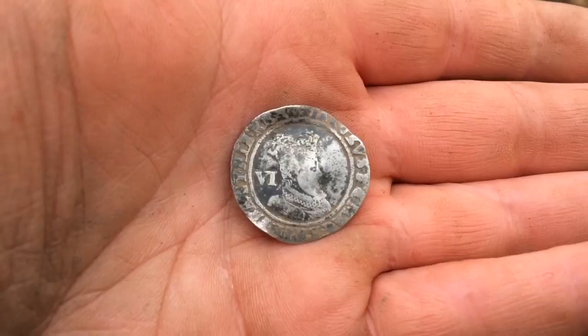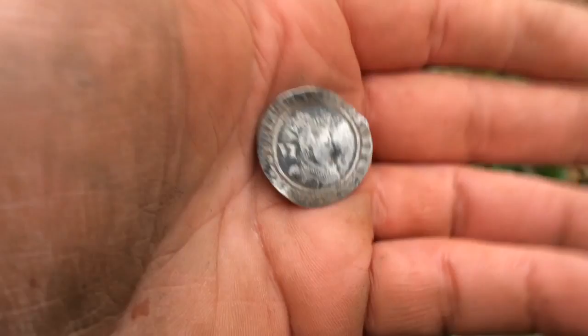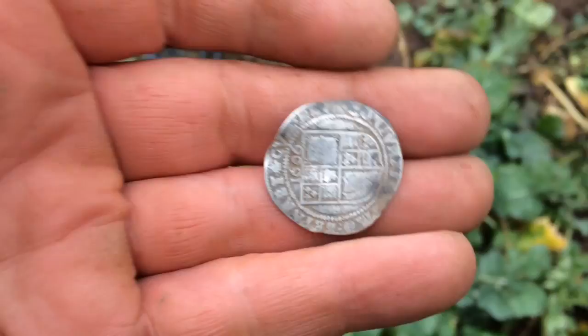Okay, guys, I haven't really properly got going myself yet after dinner. I've just bumped into one of the Scouse lads, Jay. And he's got this lovely big sixpence. And I think on this year, 1606, it should be James the First. I think that was my very first one of these.